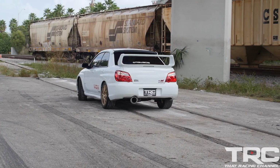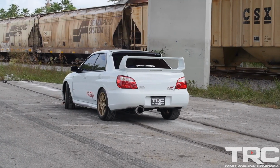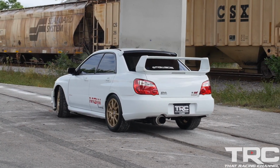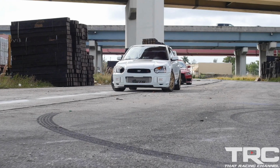This motor has been together for 2.5 years. It's going strong. Now I know it's a pretty controversial subject with engines lasting in Subarus. You guys are definitely doing something right. Yep, 14 years. We got to figure it out by now. So you've had this car how long? This car I've had from 07. Wow, man. That's some dedication right there. Props on that, man.